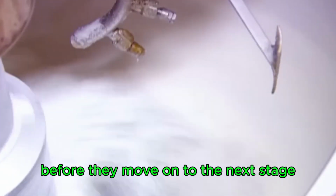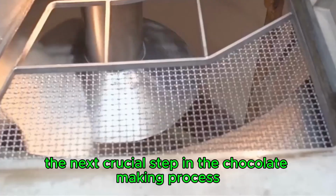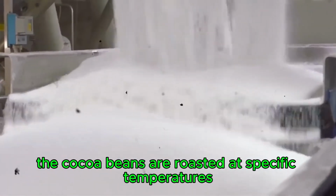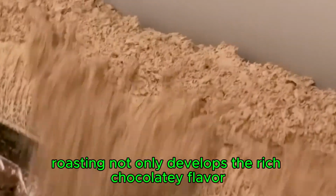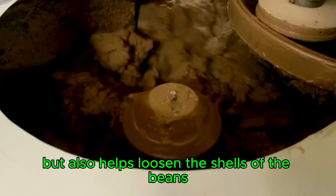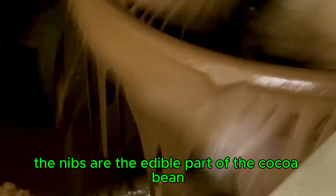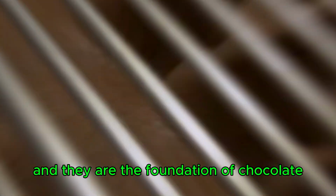Roasting is the next crucial step in the chocolate-making process. The cocoa beans are roasted at specific temperatures and durations, depending on the desired flavor profile. Roasting not only develops the rich, chocolatey flavor but also helps loosen the shells of the beans, making them easier to separate from the nibs. The nibs are the edible part of the cocoa bean, and they are the foundation of chocolate.